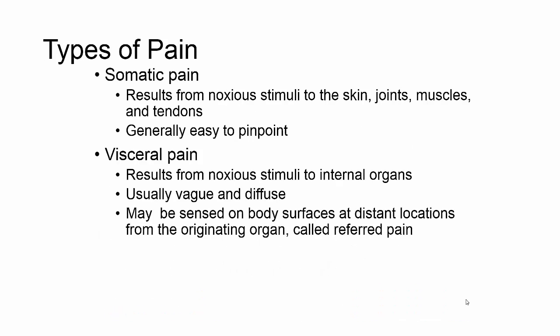Now with types of pain, somatic pain, this results from noxious stimulus to the skin, joints, muscles, and tendons. It's generally easy to pinpoint where this pain comes from. Okay, you can say, oh, my knee hurts or my elbow hurts or things like that. Kids are really good about being able to tell you about somatic pain.